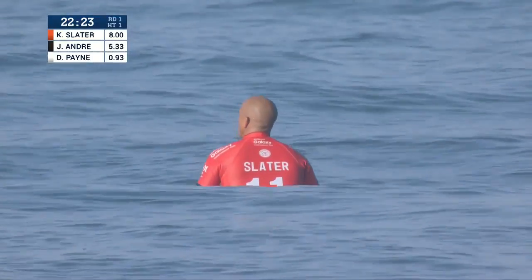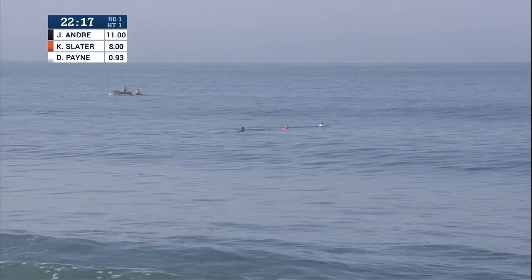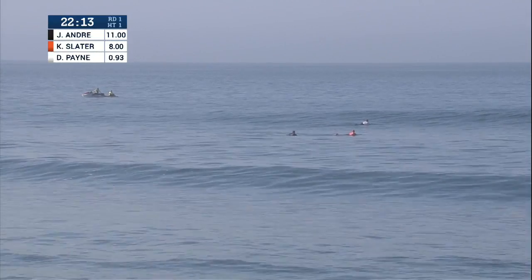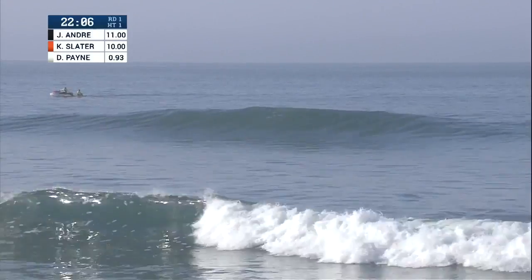You know, in my eyes, for sure, he's looking at semis are better. But here's the thing. You can't look too far ahead. He has to take care of this heat right now. Well, he's already sitting on a massive score. We're going to take a look at this set right here. Well, a guy that has possibly the best seat in the house is definitely right there in the mix.